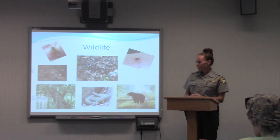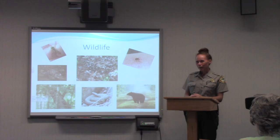So pretty much any snake that a lot of people see in the water, it's like, oh my gosh, it must be a cottonmouth. But more often you'll see brown water snakes or northern water snakes. So we have quite a few of those.